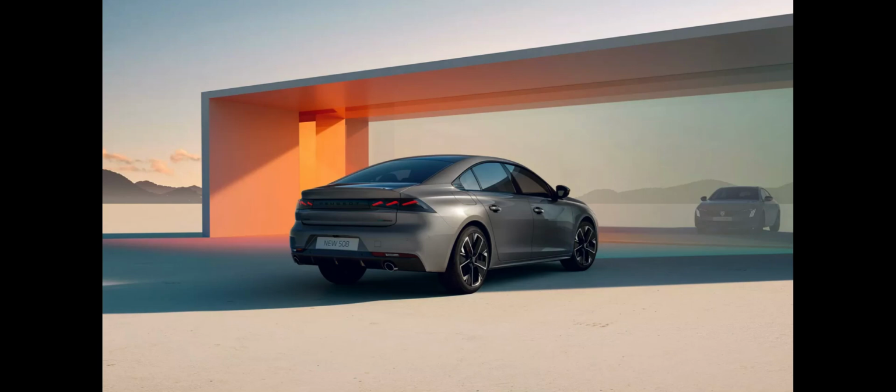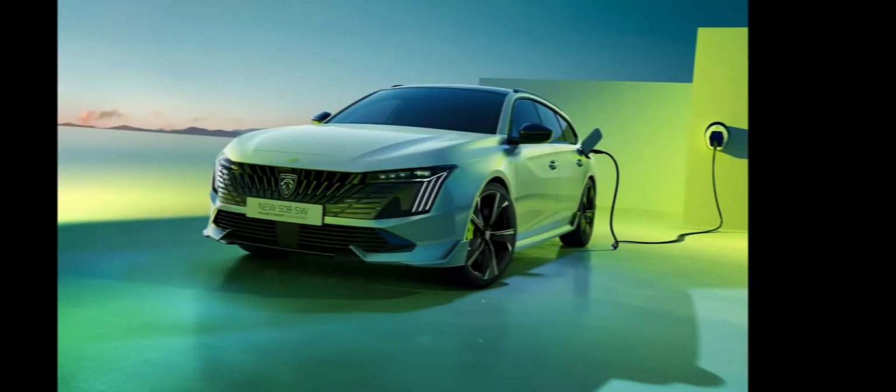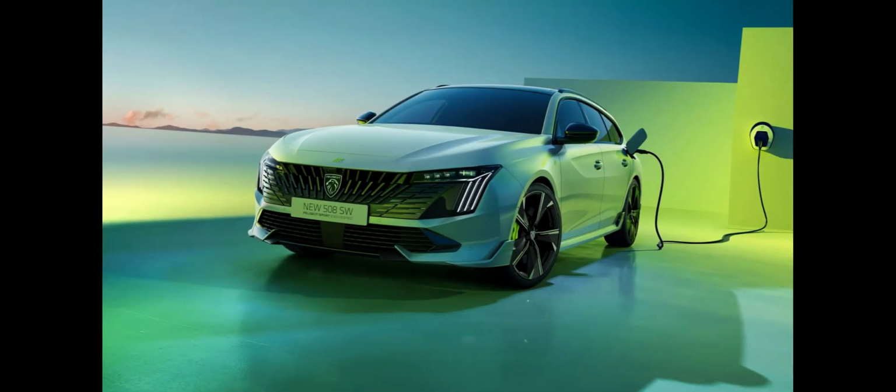The sporty all-wheel drive PSE gets a speedy 7.4 kilowatt onboard charger that can fill the battery in 100 minutes, but you'll have to pay extra for that on the lower spec cars or be content with a 3.7 kilowatt trickle that takes twice as long to charge.